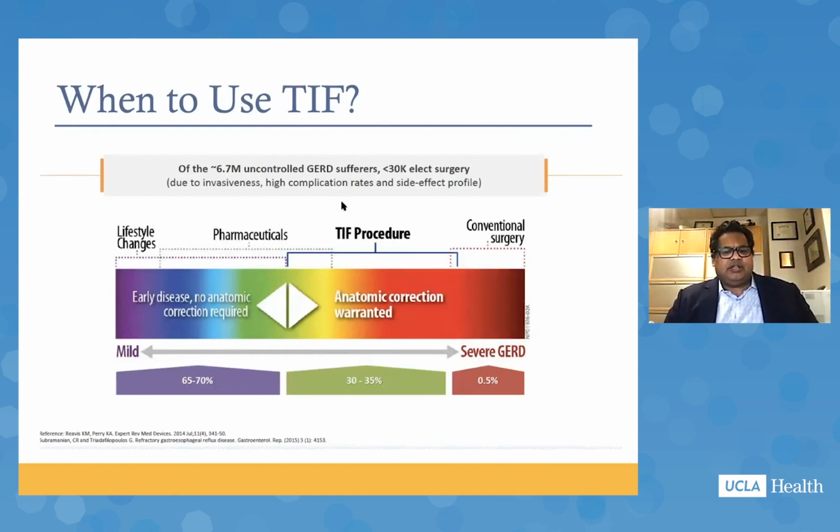So where does this fall? Similar to obesity procedures, out of the potential number of people who would be appropriate, only a tiny fraction are electing to do so. Out of 6.7 million potential patients, only 30,000 or so elect surgery. It's probably in part because the medications are generally effective, but more and more people are worried about the medications for a variety of reasons. And so people with moderate reflux symptoms, probably 30 to 35%, maybe even borderline on the low end of the severe scale, might be candidates for this. I still think, obviously, the most severe should go to conventional surgery.